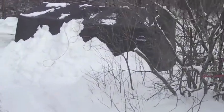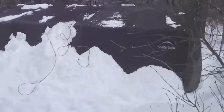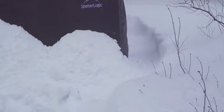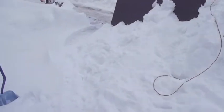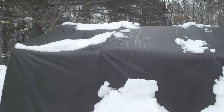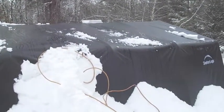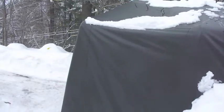Here's a look at our Shelter Logic carport. It is a garage in a box. We kept cleaning it off storm after storm, but never really picked up the snow on the sides of it, so gonna have to do that today. I cleaned around the back side of it. We got a ton of snow, and like Fix by Doc does, I go inside and bop the snow off the top instead of pulling it down, because the thing's not engineered to hold anything.